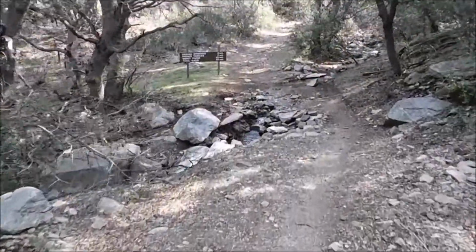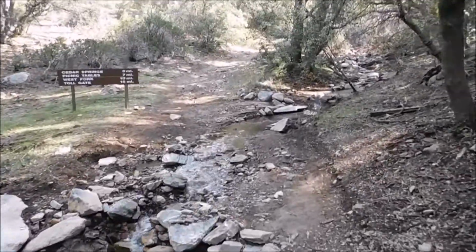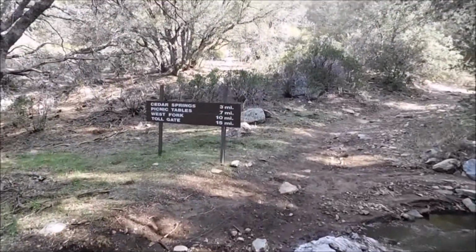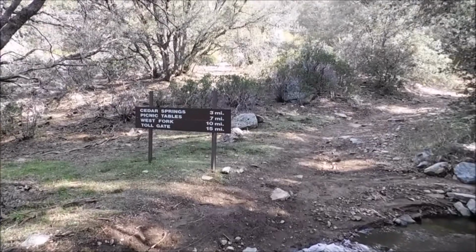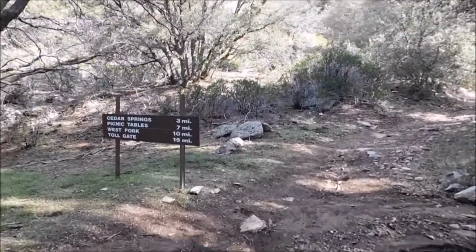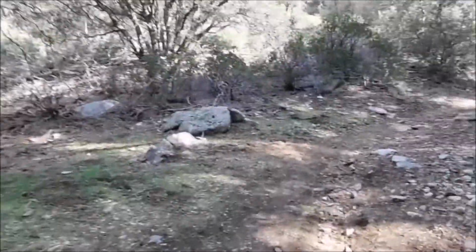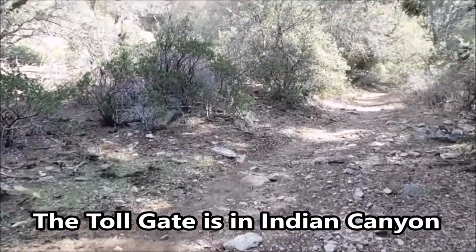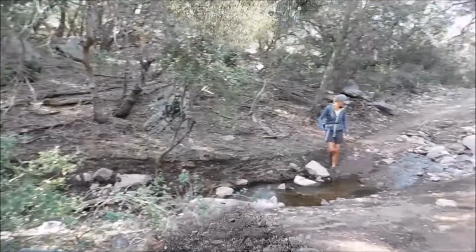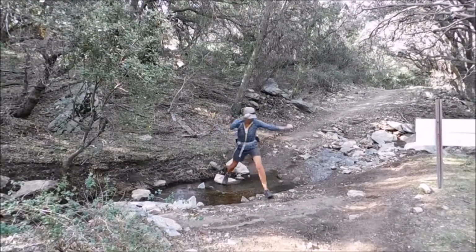Well, we're coming down to our second creek crossing, and we've got a little signpost here. It's telling us that Cedar Springs is 3 miles. That's our destination for today. The picnic tables are 7. West Fork is 10, and the toll gate, that's 15 miles. And that would be on the Pacific Crest Trail. And here comes Sheila doing our second creek crossing.